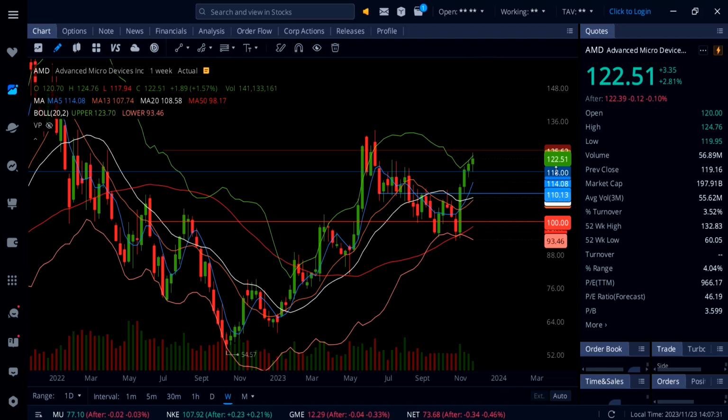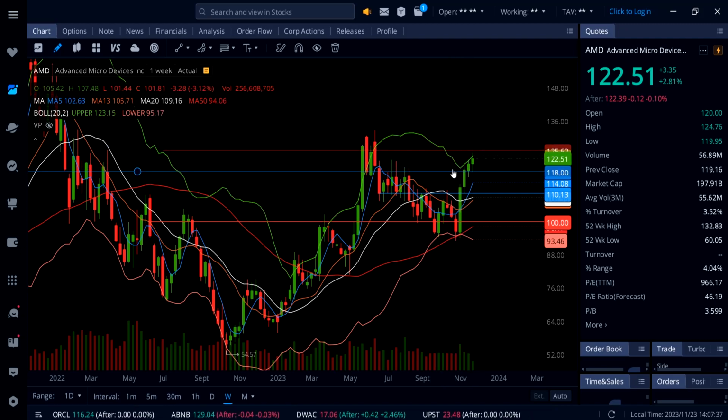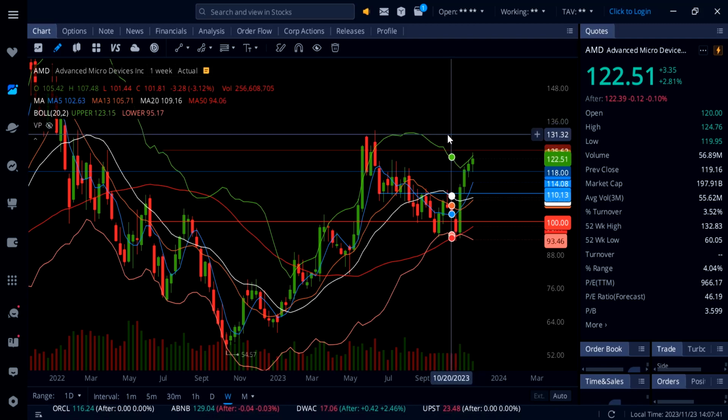So AMD now it's in this range right here. You want to watch 118 support, and to the upside, if this thing breaks above 125, you're going to see possibly 130 plus on AMD.